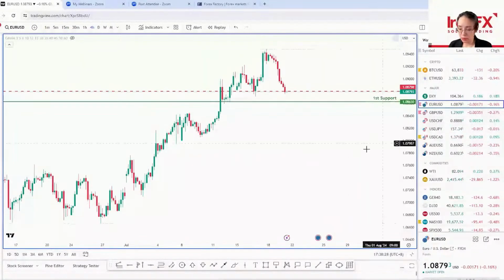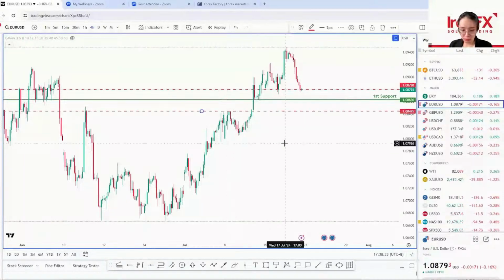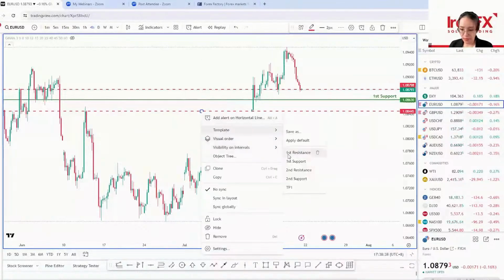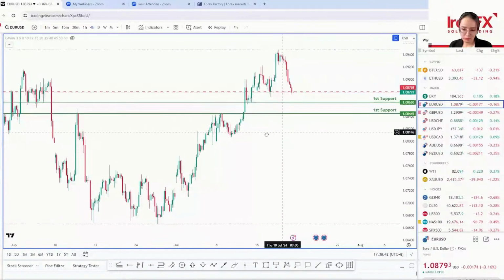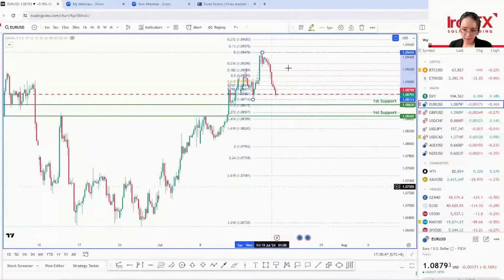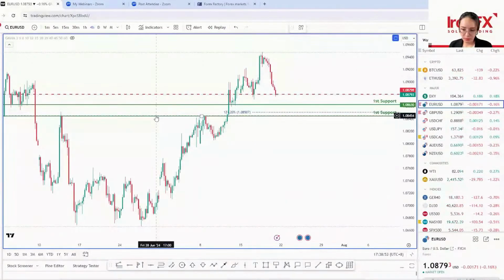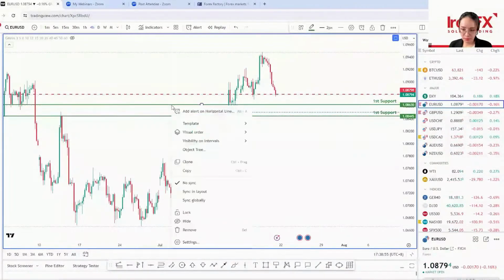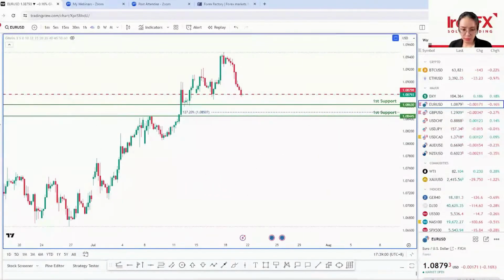And again, you can use correlation to trade as well. So EURUSD has a negative correlation with DXY. Either I identify my first support, or sorry, let me see. I pick this to be my first support. This is my intermediate support. Let me see how many pip from this one to this one.